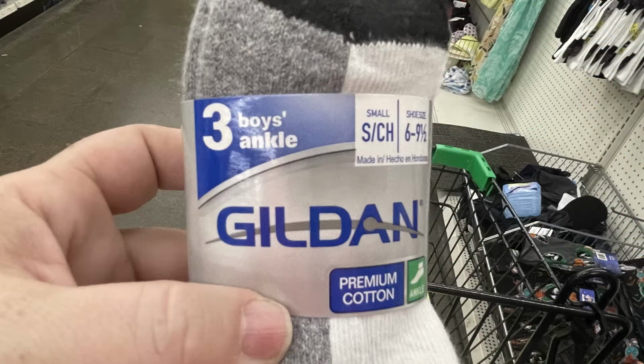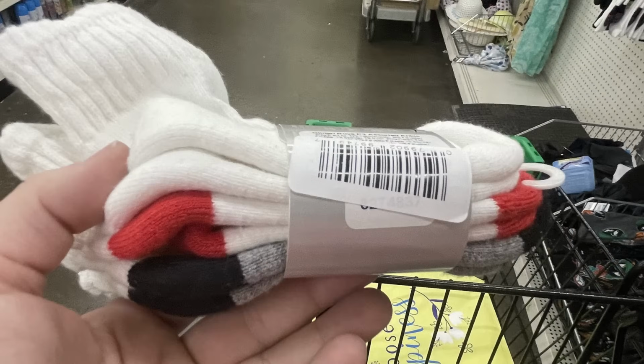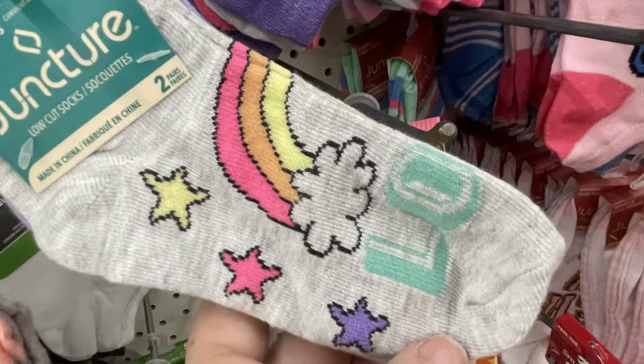The baby and toddler aisle, we've got the 3 pair of ankle boy socks by Gildan. Fit shoe size 6 to 9.5. It's a nice thick sock. You get 1 white and 2 with different color heels.